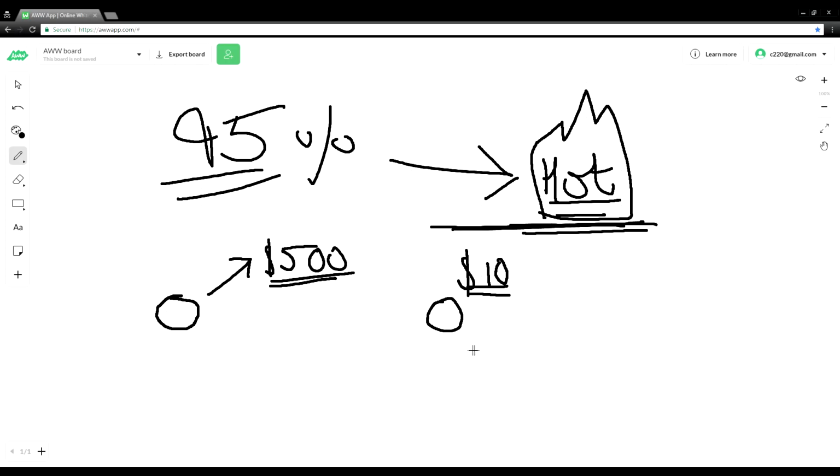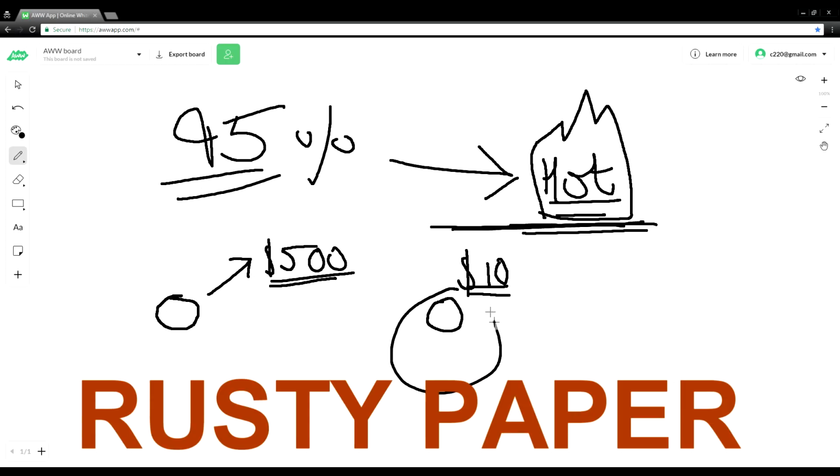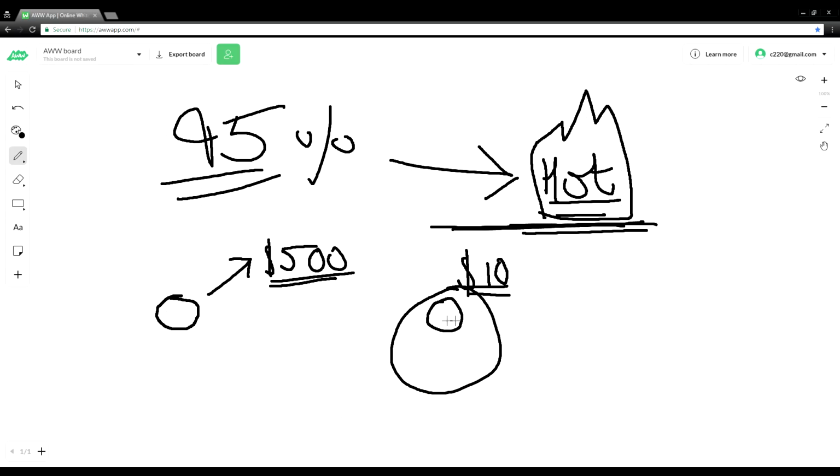Now, it doesn't matter if you give me the ring in a piece of rusty paper. Does paper even rust? What the fuck? But if you give me the ring in the most shitty kind of presentation, I will still buy it because I want that ring, right? So that's exactly what we're doing here. We're finding hot products. So even if you make a lot of mistakes that beginners normally do, if you have a good product, you are going to be covered, okay?